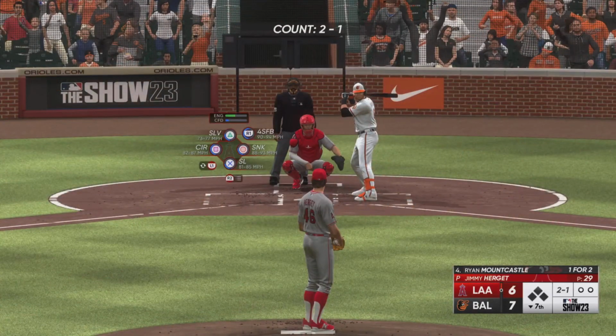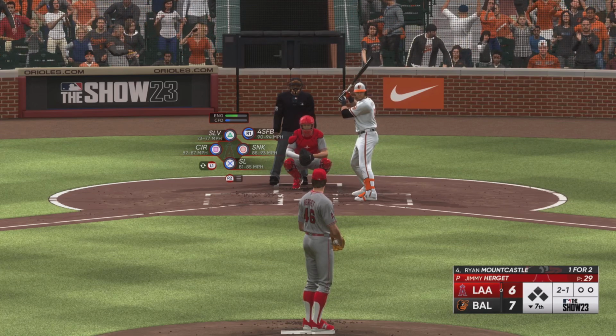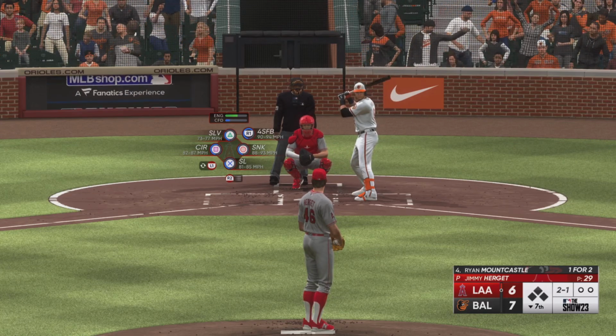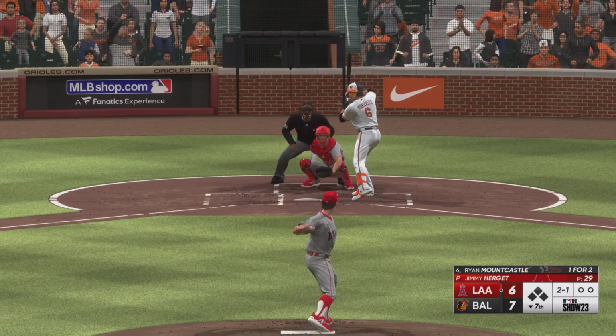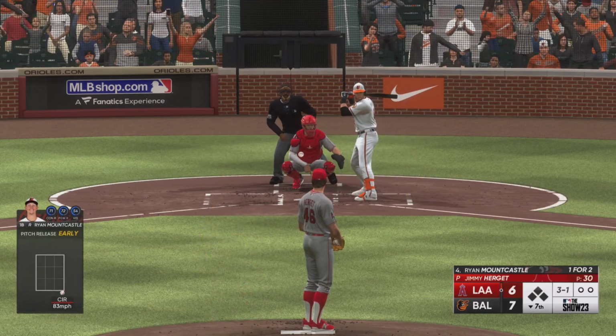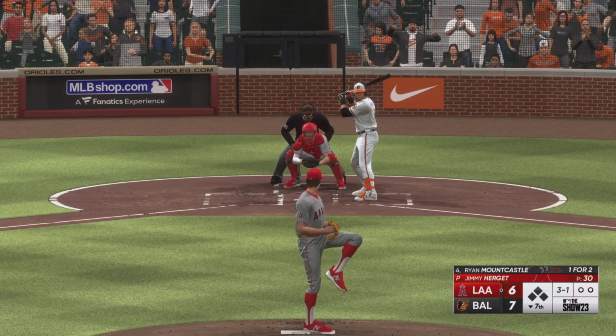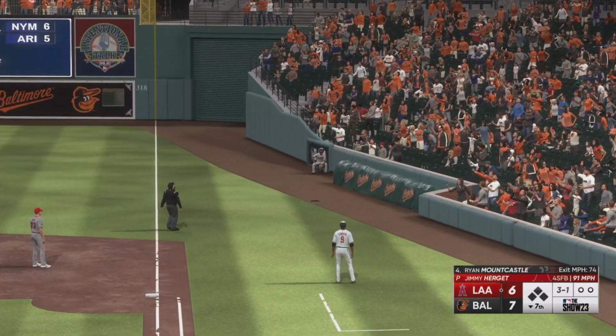Back now at Oriole Park. Bottom of the seventh. Here's the Oriole cleanup hitter, Ryan Mountcastle. And the right-hander deals. No. This is a really good feeling for a hitter at this point in the ball game. You know that they don't want to walk you, so you're going to get a pitch to hit. You just better not miss it.